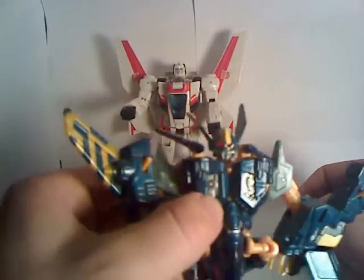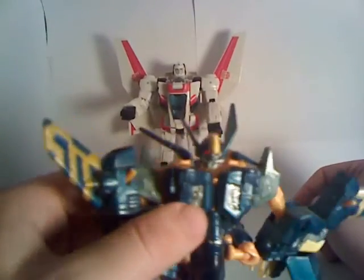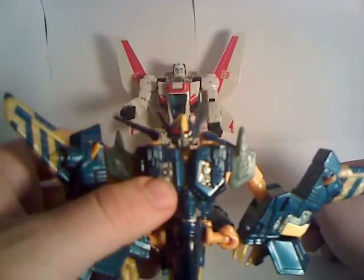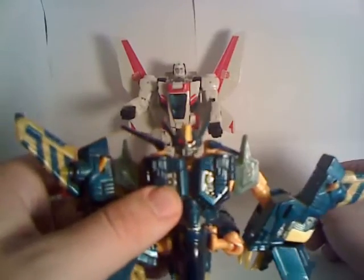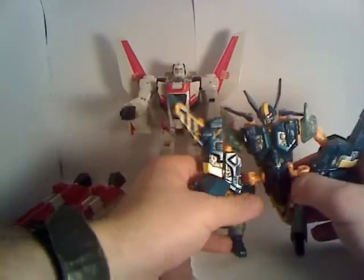Red light piping is always the best in my experience. Red and light blue tend to work the best as far as light piping goes. And this is no exception. You can see the light piping here, even though I'm not shining the source behind it. The red shows up really well. Decepticons have the best light piping.